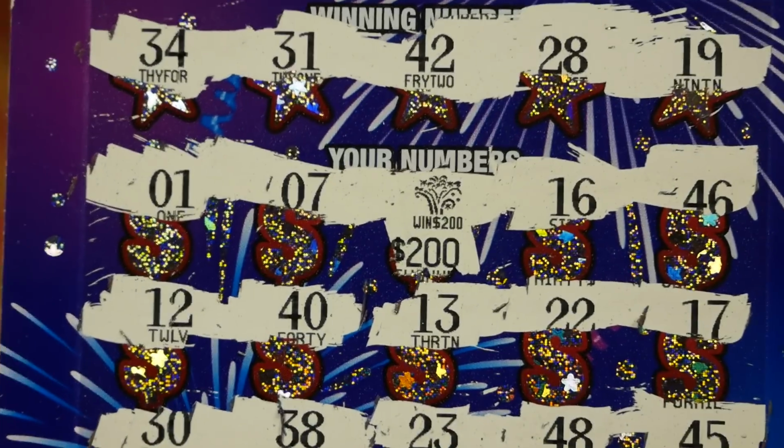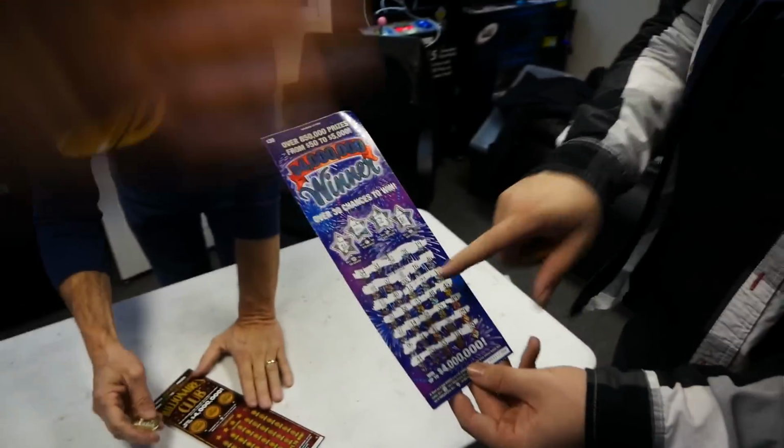Yeah, yeah, yeah. Wow, the fireworks symbol for $200. Check that out, man. Oh, my gosh. Yeah, it was 5 and 10X and fireworks for 200 bucks, man. In the middle, too. That's so cool to see. Yeah, that's crazy. That was awesome.